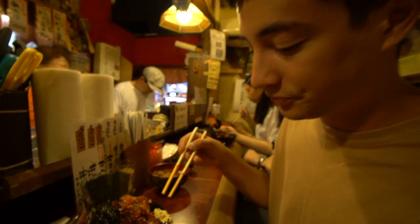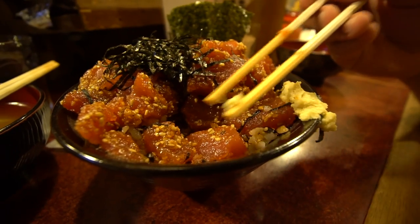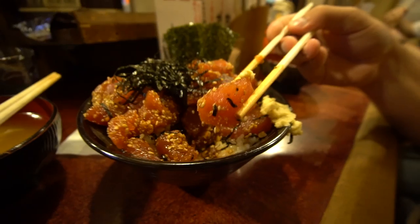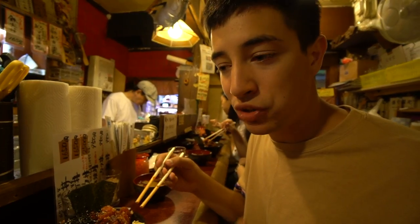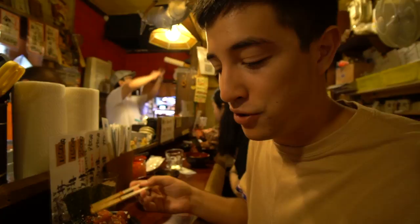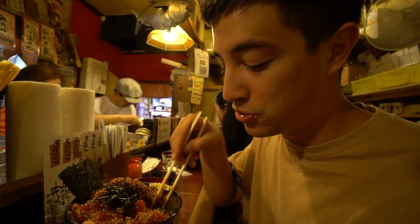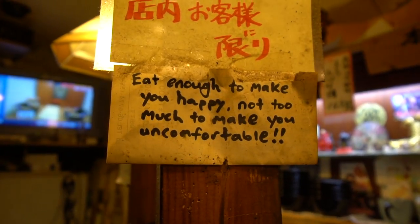Let's try this yellow wasabi over here. Just get a little piece of that, the piece of tuna. Let's try that. Oh wow, it's actually not as spicy, but it really has the wasabi flavor to it. Oh man, this is so enjoyable, and this is gonna be certainly a hearty bowl of tuna.